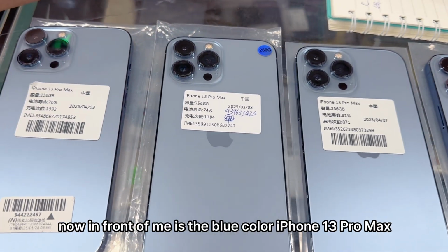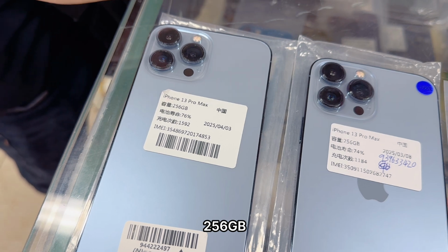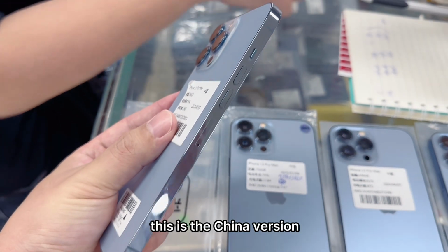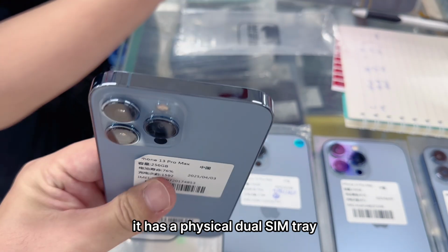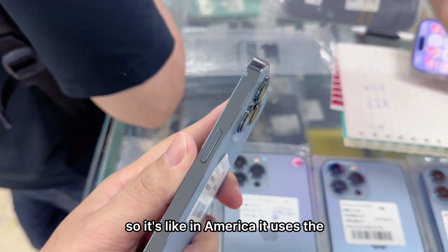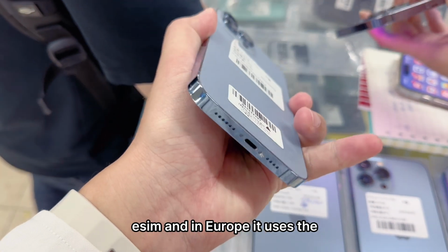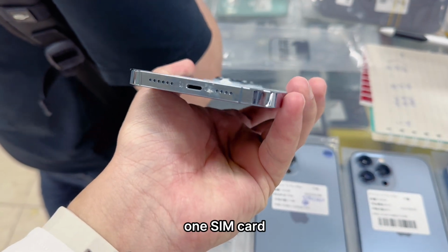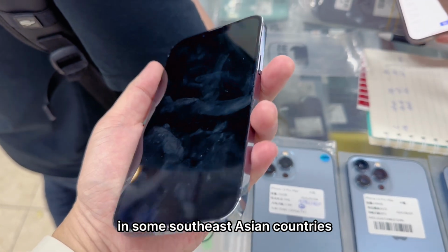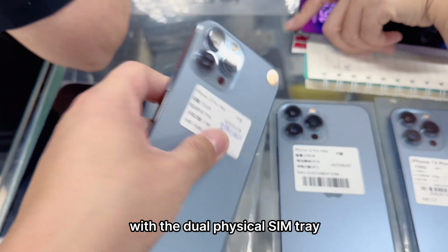Now in front of me is the blue color iPhone 13 Pro Max, 256 gigabytes. This is the China version. It has a physical dual SIM tray. It's different from other countries' versions. Such as in America, it uses the eSIM, and in Europe, it uses one SIM card. So in some Southeast Asian countries, people like to use the China version with the dual physical SIM tray.